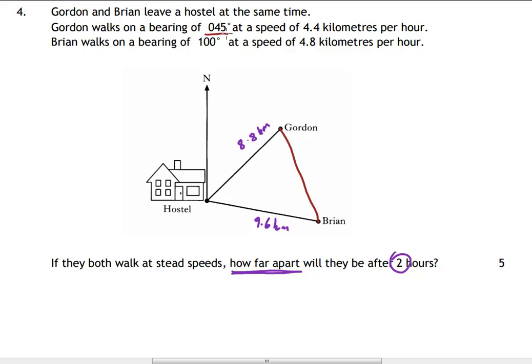Gordon on the bearing of 045 means that when we measure the bearing clockwise from north to Gordon, that allows us to say that that angle in there is 45 degrees. Brian, who is travelling on a bearing of 100 degrees, means that clockwise from north, this whole blue angle here is 100. So what we're really looking for is an angle inside the triangle, and that's the difference between the blue angle and the redder coloured angle here. 100 take 45 gives us the angle inside the triangle, in this case 55. This angle in here is 55 degrees.